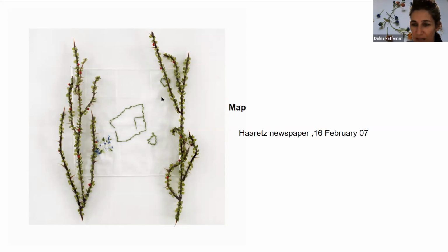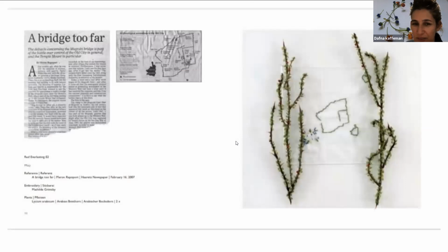And it was really fascinating for me because this is really the heart of the matter. If you know Jerusalem, the old city is really the heart of everything that happens in Israel. So I was very astonished that she made this little heart by herself, by her own idea.